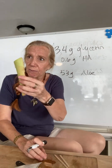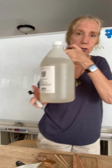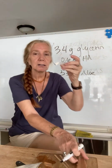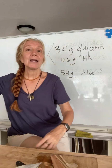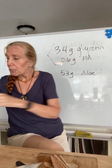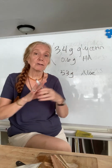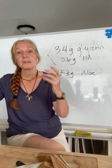We're not going to use this form because this is hard to work with. We are going to use just an aloe vera juice, just like this. When you extract aloe from the leaf, it is always going to break down into a juice. It is not going to be in a gel form, in a shelf-stable form. It's always going to be in a juice. You can find aloe gels, but they are always artificially thickened. They have to add a thickener to make it into a gel.